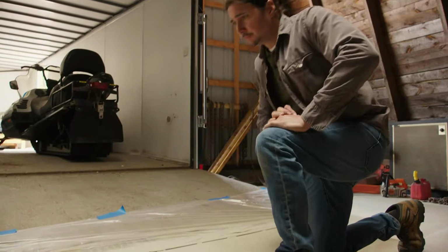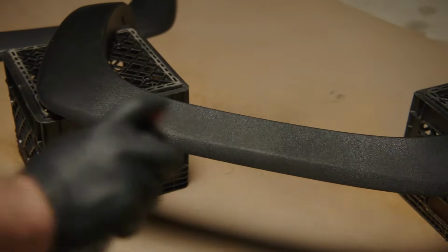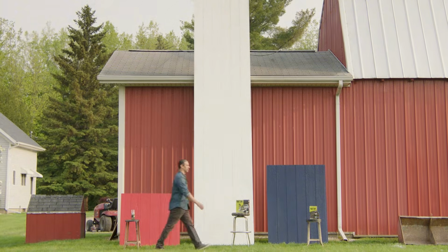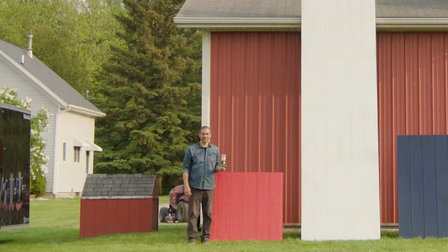Whether you're looking to protect small parts like fender flares, mirrors, grills, running boards, or large projects like truck beds, trailers, and everything in between, you're going to be covered when it comes to the coverage of RAPTOR Liner. RAPTOR offers 3 sizes of coating kits: quart, gallon, and aerosol.